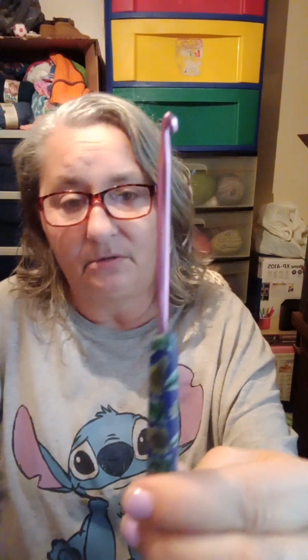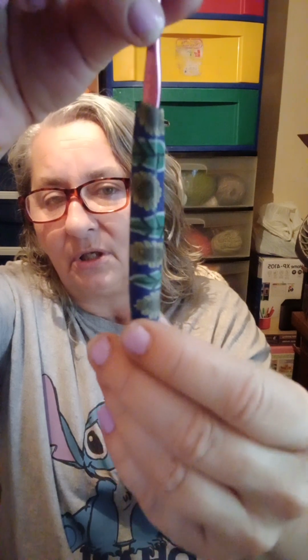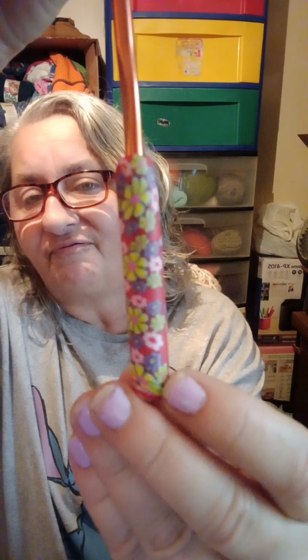Okay, now, it's just a crochet hook. An aluminum crochet hook. I know I can't say that word right. It's okay. And it's got a pretty colorful pattern. Well, I didn't pick one that you could really see that good. Here, I like this one. It's got a really pretty flowery type pattern. Now, not all of them are flowers. Some of them are just designs.